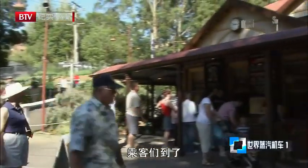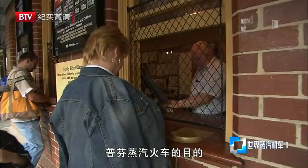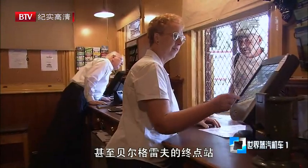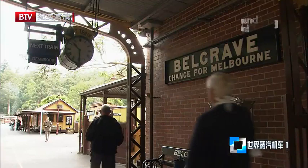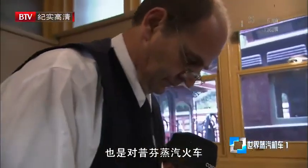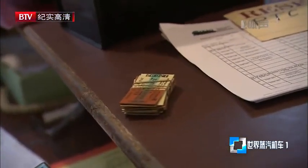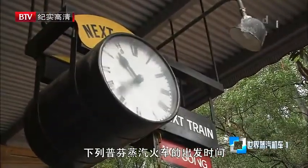The passengers arrive. The Puffing Billy Railway aims to please and entertain its passengers. One family. Even the Belgrave station terminal is a faithful replica of its original. Stamping the date on the handmade tickets is also reminiscent of the glory days of Puffing Billy. This clock indicates the next departure time for Puffing Billy.